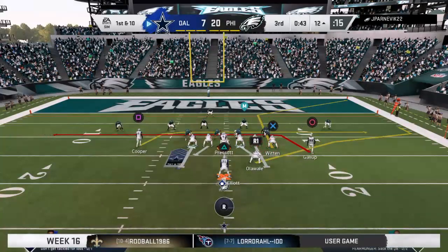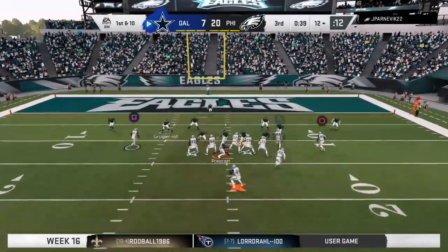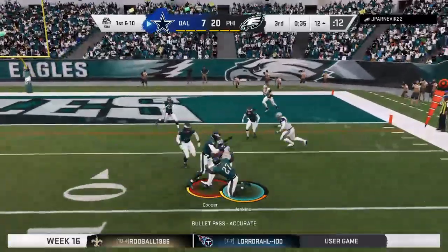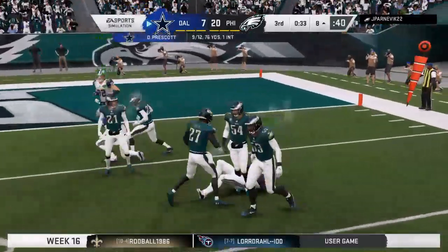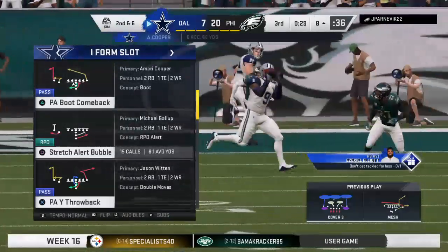47. 26. Prescott. And this is caught. It's Cooper. And he's able to work it here to the 8-yard line. That throw good for 4.